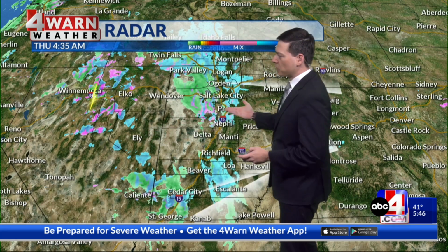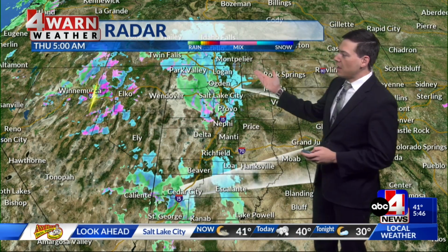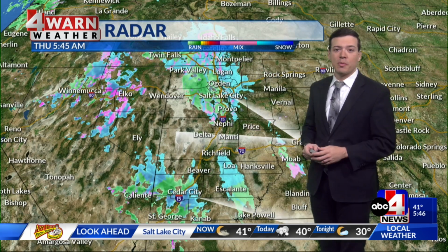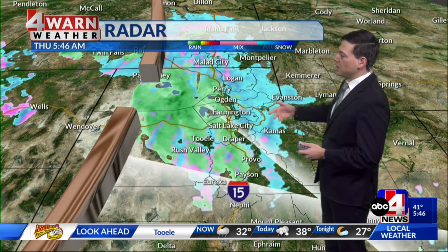Good Thursday morning, Utah. Time is currently 5:46. We'll take you to the Forewarned radar because our latest winter storm system is currently moving in, and we're seeing showers spreading across the I-15 corridor, and we're already starting to see some snow up in the high country. We'll zoom things in here for a better perspective.